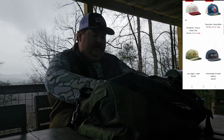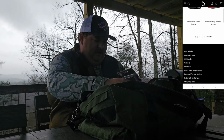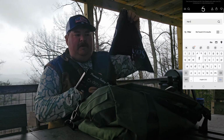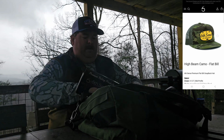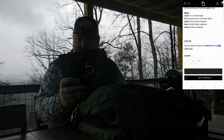Let's see. Before we get into the tackle, we're gonna pull out some other objects that I've seen in here. First up, 6 cents face shield. Good sun protection. Sun protection is very important. This one's got a little insulated end on it too, keep your face warm. You got to stay out of that sun. Good sunscreen, good face shields. I use Buffs. Definitely going to use this.